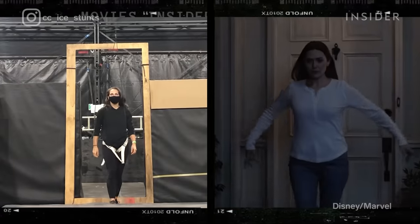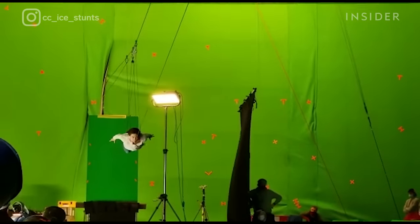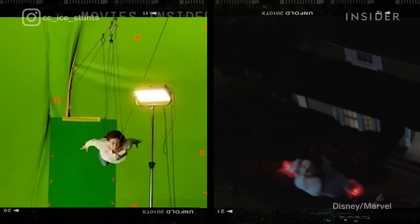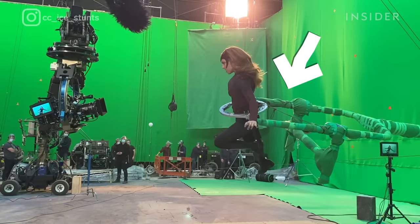But certain wire setups worked for multiple situations. The crew filmed this flying stunt horizontally. However, they filmed it in front of a green screen, meaning they could also use it as a vertical takeoff from the ground. But for the comfort and safety of the actors, sometimes a tuning fork worked better.